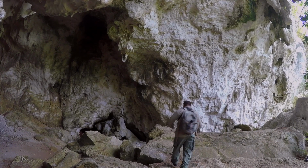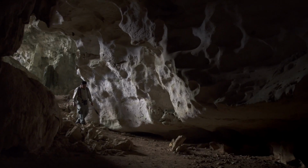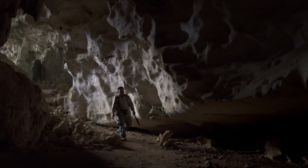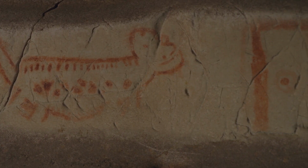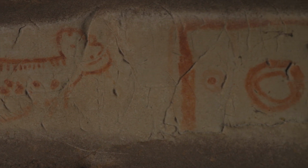I'm a Maya person, I'm a Kekchi Maya. The ancient Mayas believed that the entrance to the underworld are caves. The jaguar, it was their main god. He's the sun god during the day, but during the evening, it will transform itself into the form of a jaguar to go through the underworld. And in the morning, it will come out as the sun again.